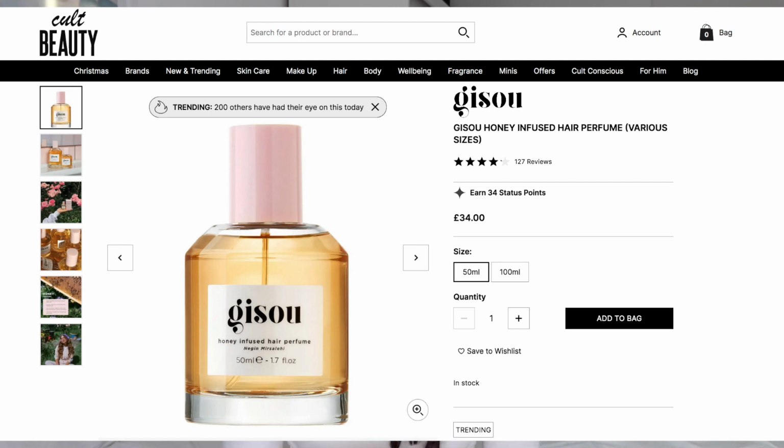So I have been on the lookout for a nice hair perfume that's dedicated to hair, and the one that keeps popping up is the Jisoo. I haven't tried it myself, but it looks so luxurious, and I feel like anybody that's into hair care would really appreciate this thoughtful gift.